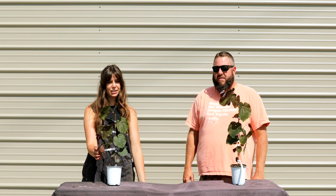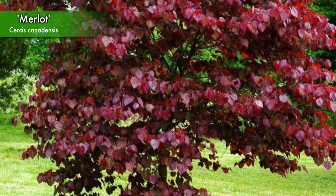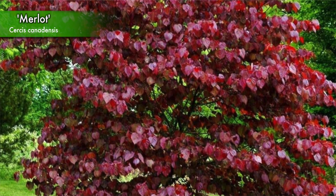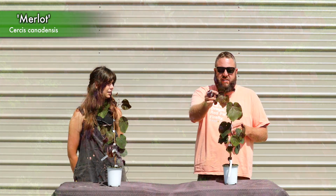So up here we're starting with a Merlot. This is a type of red bud. Part of its name is because it has some really beautiful purple-red foliage. And I love the glossy colored quality to the leaves, too. Yeah, that's a great point. This one's known for getting some of the shiniest, glossiest foliage.